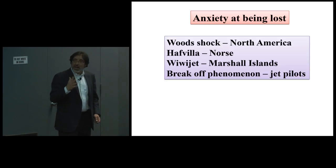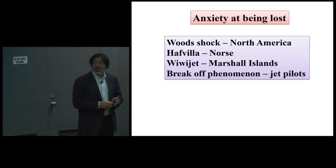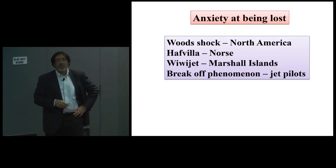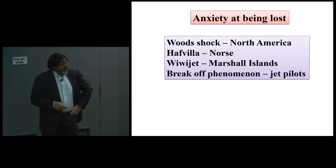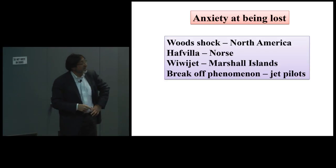But we aren't the only ones that happens to. Turns out the Vikings had one, hafvilla, which meant that when they were at sea and couldn't regain their bearings, they would have this anxiety at not being able to regain their bearings, and there are some examples in Norse sagas about that. In the Marshall Islands, you would think that the indigenous navigators would be incredibly good, but no, they would also get lost at sea, just like anybody else might get lost, except there might be somewhat worse consequences than getting lost in a parking lot. Their word was wee jet, and if somebody went out and got lost at sea and got wee jet, when they got back to one of their islands, they still would be a little off in the brain, according to one of my anthropologist friends.